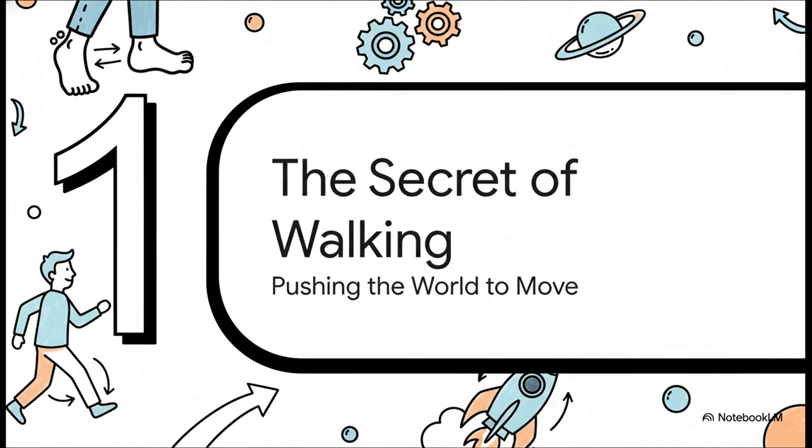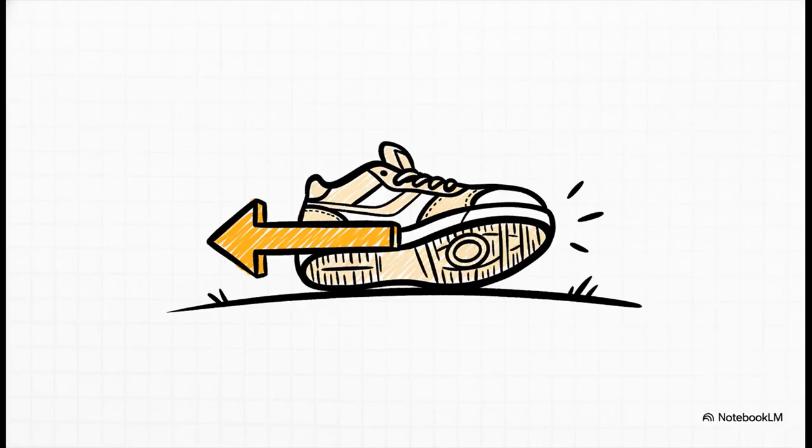Walking. The secret to how we even do it is the perfect place to start, because it's this universal law in action every single day. So think about it. When you take a step, you plant your foot and you push. But which way are you pushing? You are actually pushing the entire planet Earth backward. Yeah, I know, it sounds absolutely nuts. But that backward push is the first half of the equation. It's what physicists call the action.